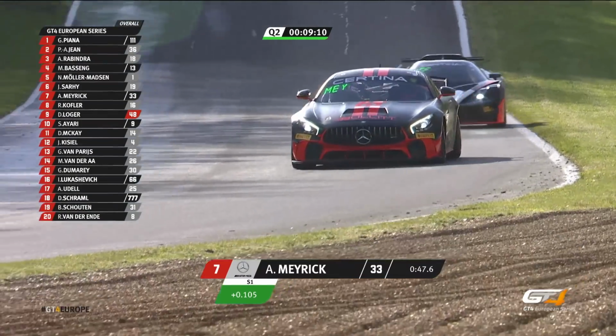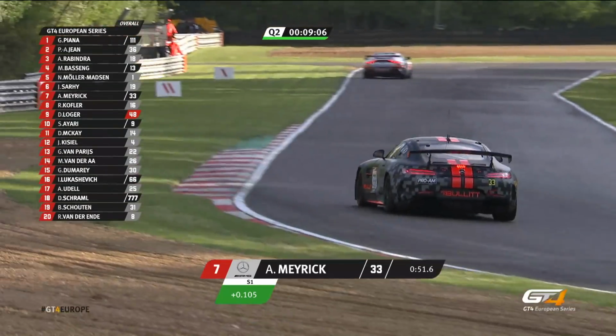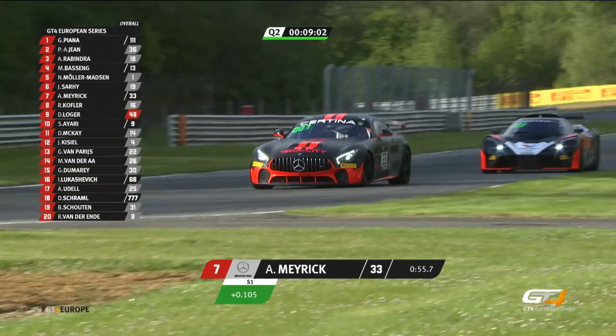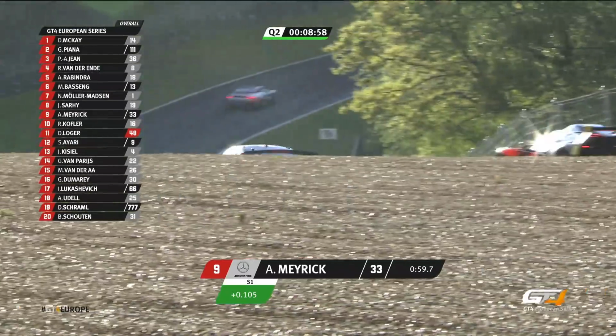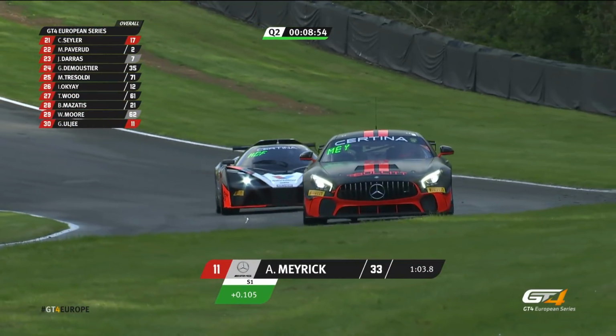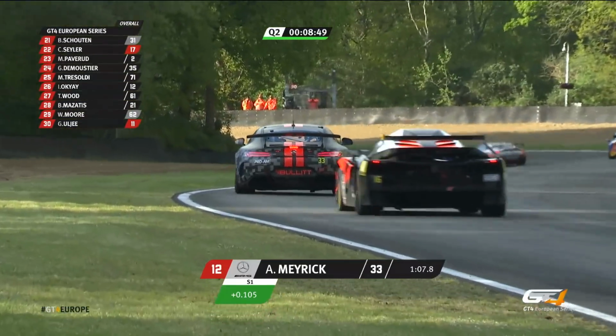We've got a lap time being deleted from Marcus Pavarud, so that will drop him down again, way down to 22nd fastest. Akhil Rabindra has just gone 4th in the car that's on pole for race 1, provisional pole for race 1. So Akhil Rabindra looking quite impressive in that, doing a good job.